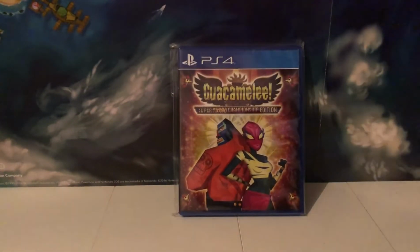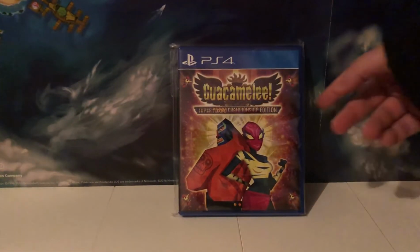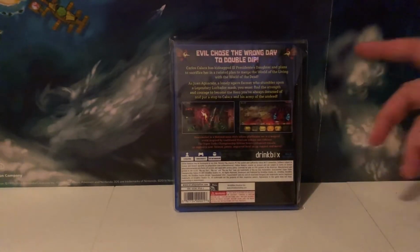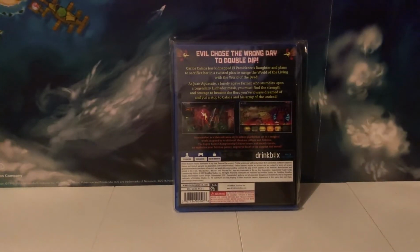Guacamelee. So I got this one online from, I forget the website that actually did these. Let me just check in the back here. I know it says Drinkbox Studios, but that's not the site that actually sold the game. So I'd have to find that out and let you guys know.